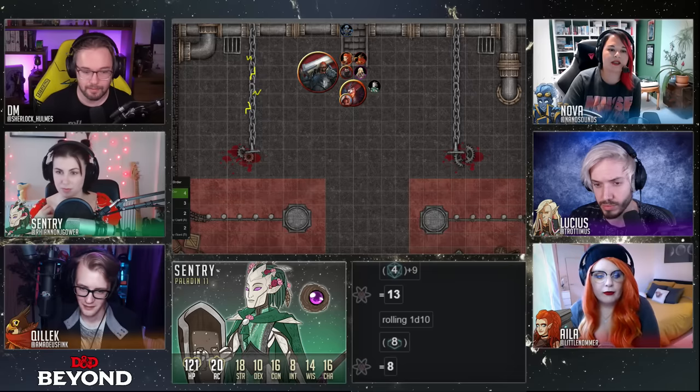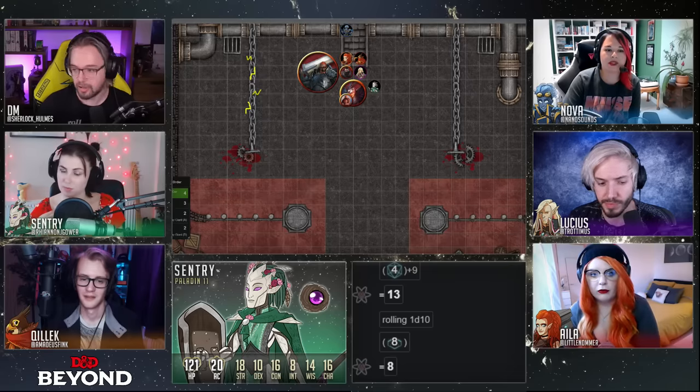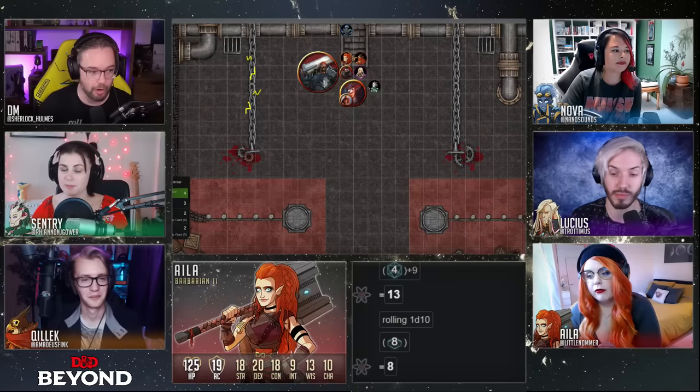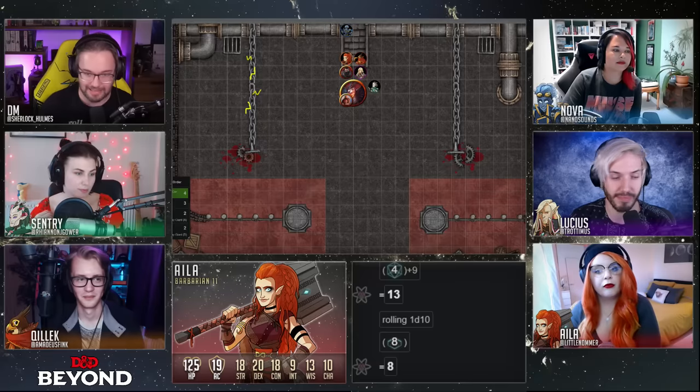I roll the first beam, I rolled an 8. 1d10, that's 4 damage. Is it a 1d10? So that's 8 damage on the giant. Kills it. Oh, it's dead. The beam knocks it back, and it just pierces through its chest, killing it dead.